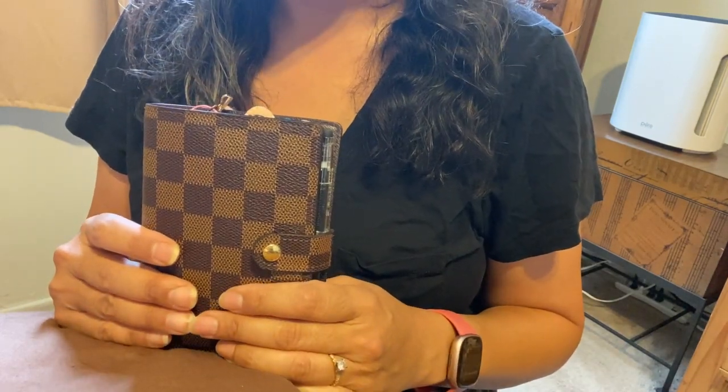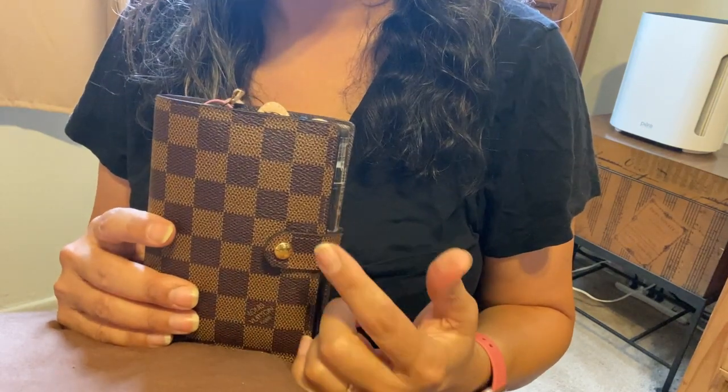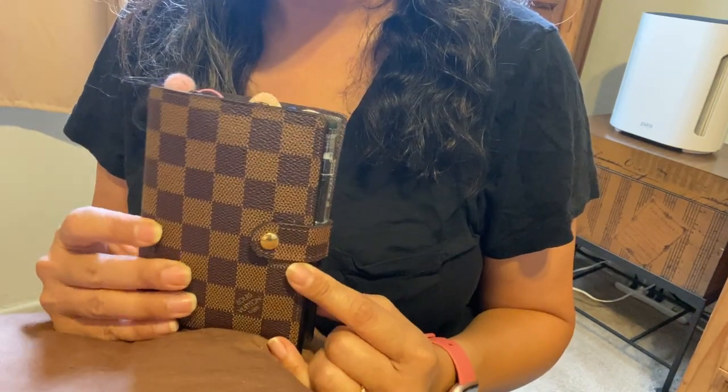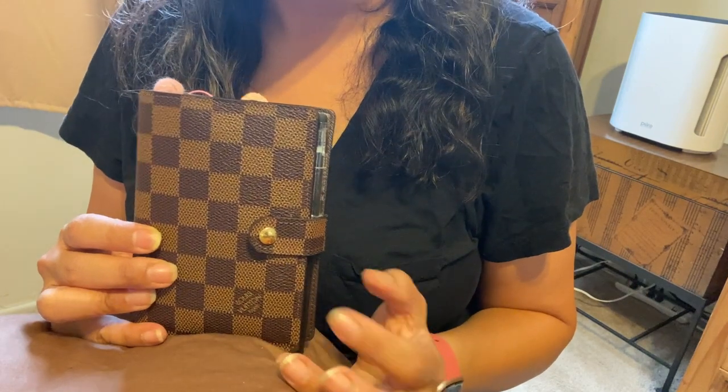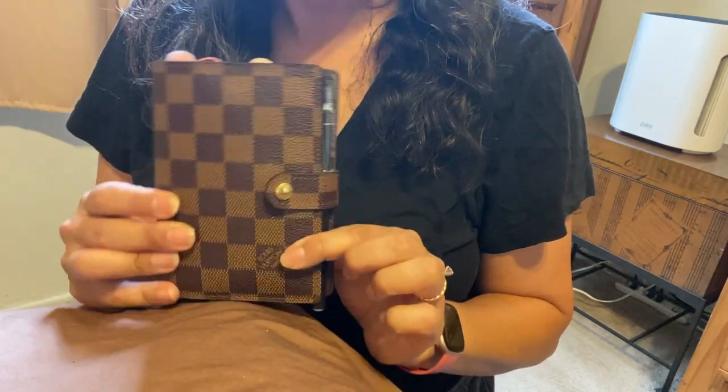And I kept gravitating towards bigger agendas. It was only recently in the last few years that I began experimenting with the mini ones. And I realized I should have been doing this all along. They're so much more practical and they're adorable.